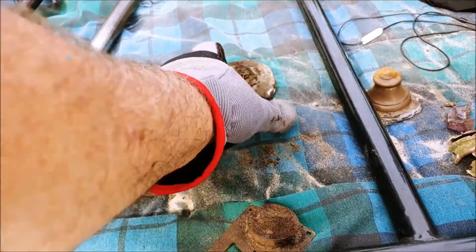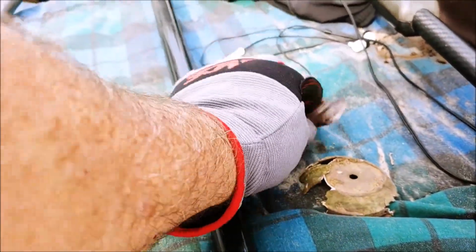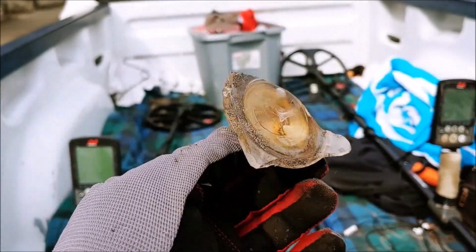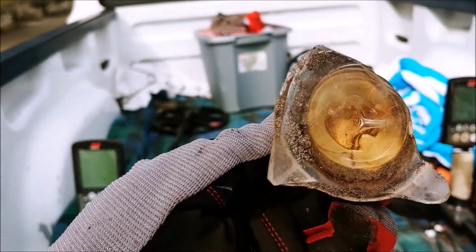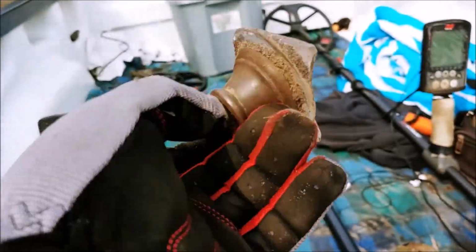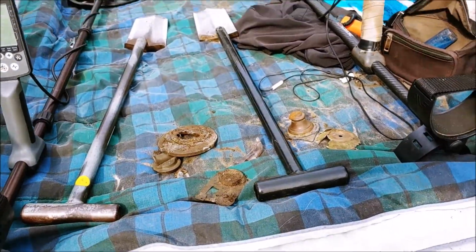Part of a clock. This might be the base of the lamp. Another piece. Some cool purple glass. And guys, we're not sure if this is some type of doorknob on glass, but look how they melted or fused that glass right into that knob. We have never seen anything like that before. Okay, we're on our way to our backup permission.